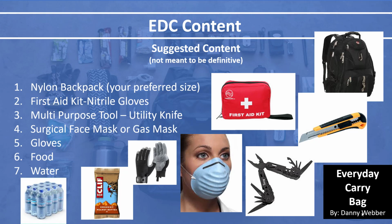First things first, first aid kits and nitrile gloves, surgical gloves, and some type of first aid kit, just to eliminate the risk of bloodborne pathogens or communicable diseases if you need to give somebody some type of minor first aid.